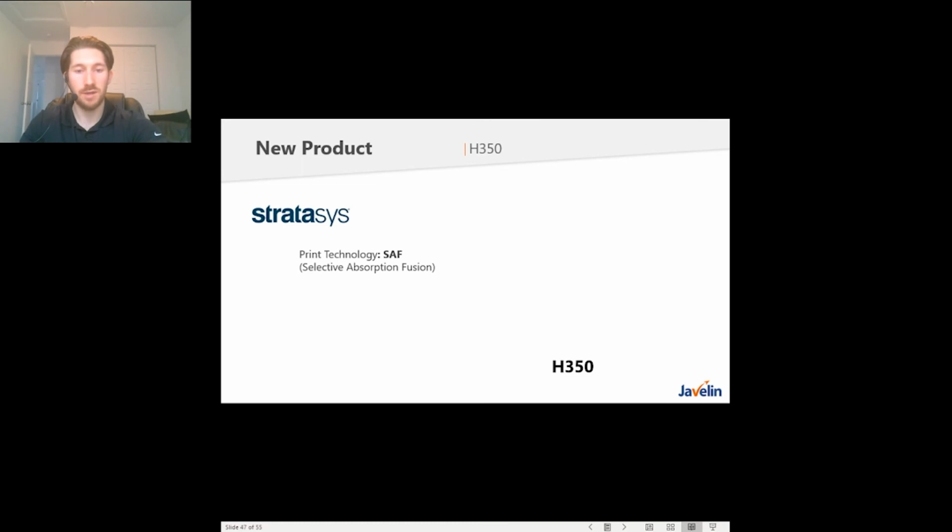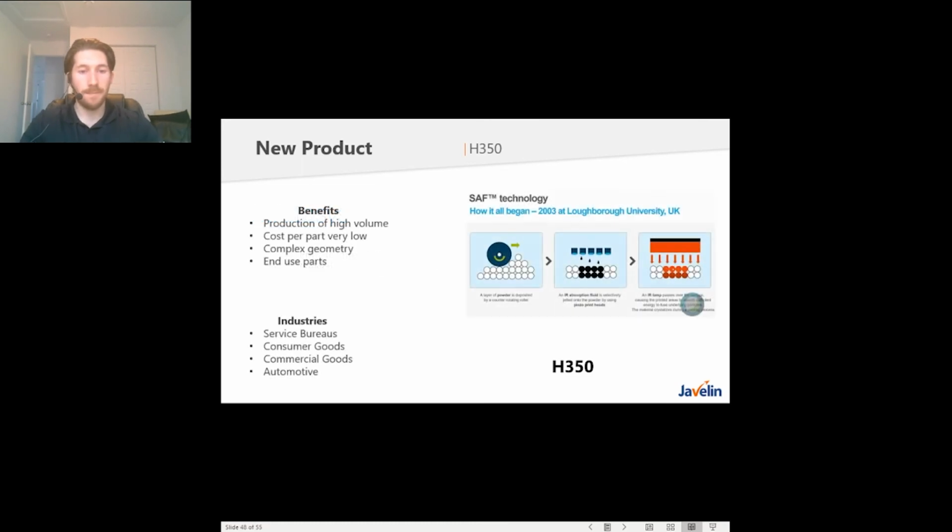technology launched by Stratasys. So how it works is that we have a layer of powder, deposited by a counter-rotating roller. Then we apply an IR absorption fluid that is selectively jetted onto the powder using piezo print heads. And then an IR lamp passes over the surface, causing the printed area to absorb sufficient energy to fuse the materials. So this is how Stratasys decided to propose the H350 under the SAF technology.